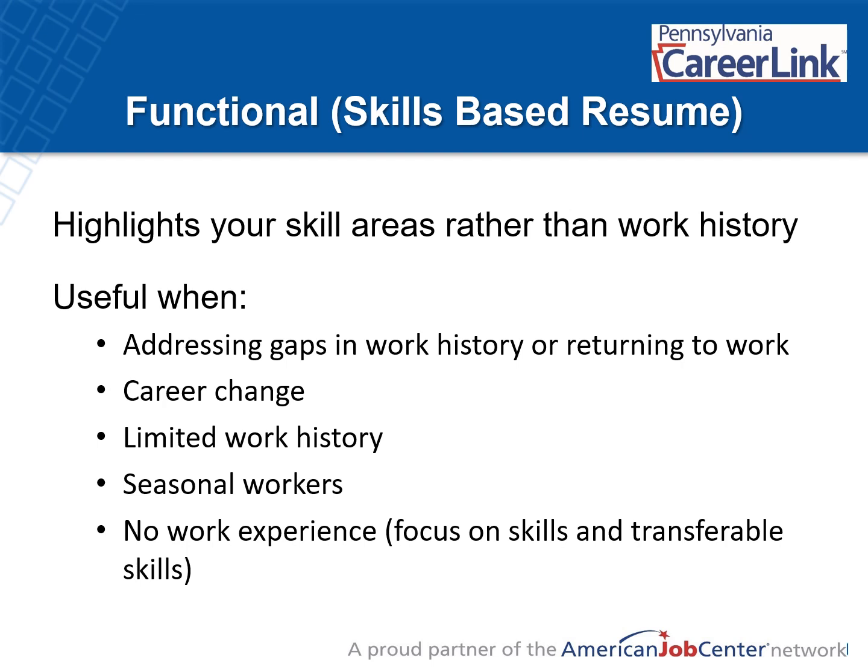For example, maybe you are a single father, or maybe you had to be out of work for different medical reasons, whatever the case may be. This can be a very beneficial resume for you. You would also use this when you have made a career change or are considering making a career change, when you have limited work history, if you're a seasonal worker, or if you have no work experience at all. This is where you want to focus on your skills and your transferable skills.